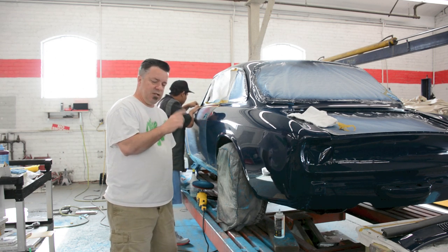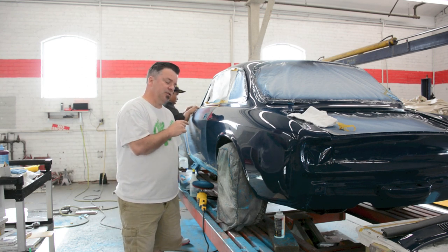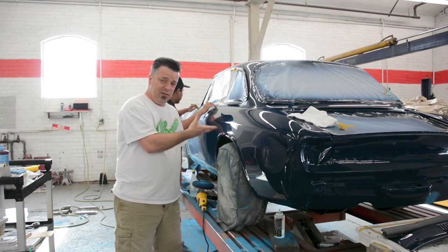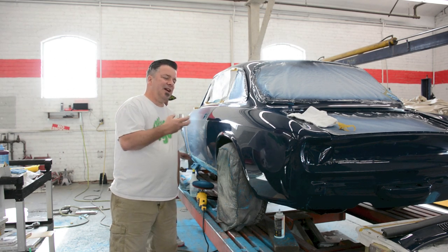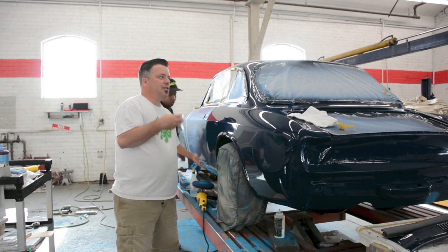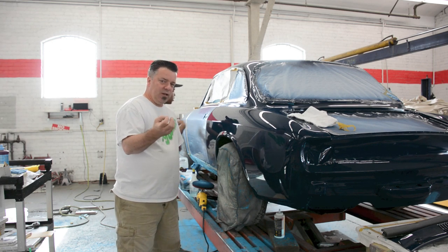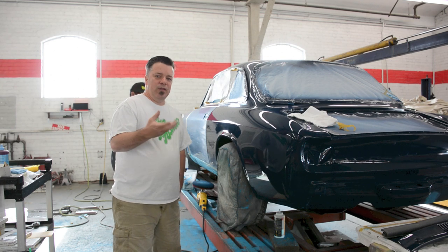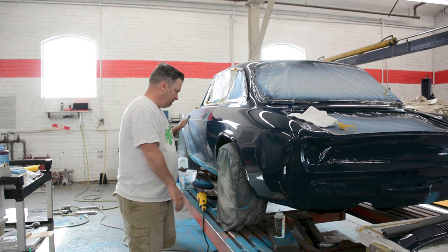We chose to go single-stage on this car. It's an expensive single-stage paint. But we chose it, which means that the clear coat's in the color, because we're also trying to retain that originality. You cannot achieve the original finish and luster with a two-stage paint. It will always have that greater-than-it-was look to it.